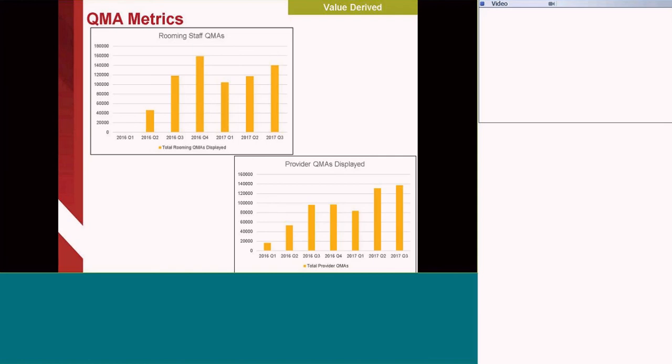And what we can see here is that over time, thousands and thousands of QMAs are being fired for these providers and this rooming staff in order to ensure compliance with these metrics. And as you can see, some of it is seasonal. So influenza, for example, one of the things that we've told these providers and rooming staff is that we on the back end will make sure that those QMAs are in alignment with the regulatory metrics.